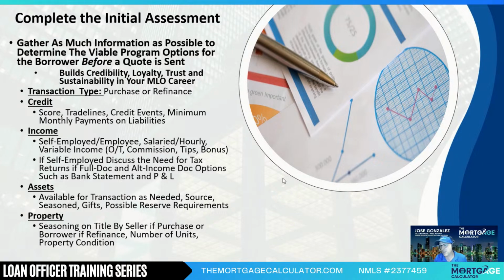Now, for some non-QM programs, if you have three credit scores, there are no minimum trade line guidelines as long as you have three credit scores. But again, those are guideline-specific items that you would need to check, all redundancy intended. You need to find out if there are any credit events. Now, what are credit events? Foreclosures, deed in lieu, short sales, bankruptcies, charge-offs, collections, judgments, tax liens, IRS tax liens.